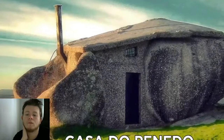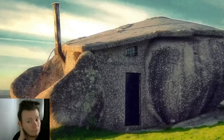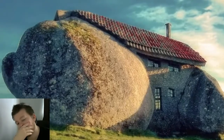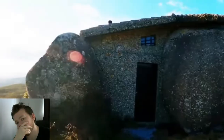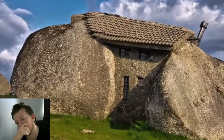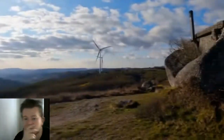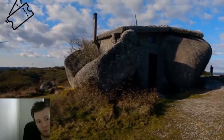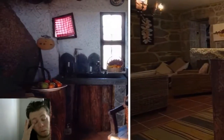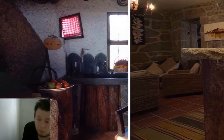The Casa do Penedo is a genuine rock house hidden away in the Foz Mountains in Portugal. The home is a small cottage built between two large boulders. With its simple design and lack of electricity, the home has drawn several comparisons to the Flintstones house. And today, the former residence is a museum dedicated to the house's history, allowing the public to freely walk inside and feel like they've been transported to Bedrock.